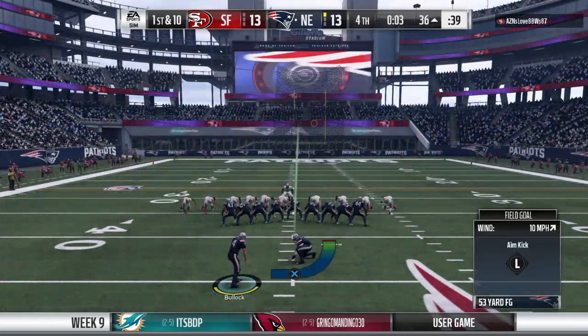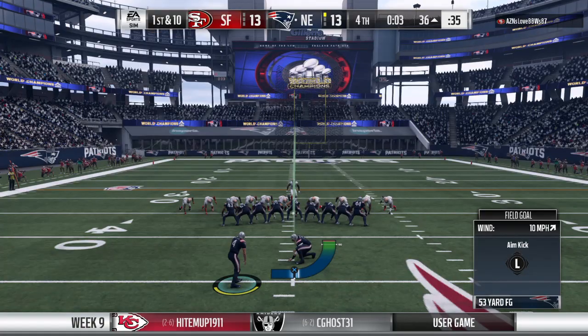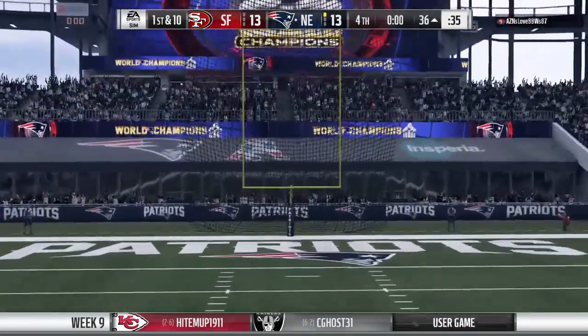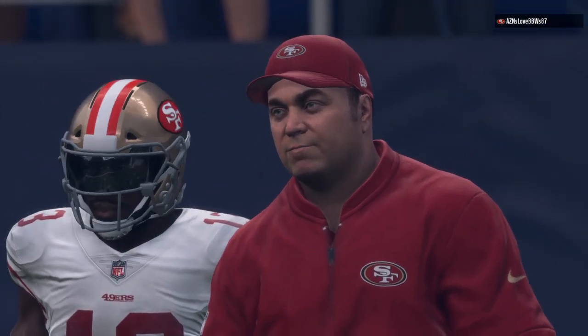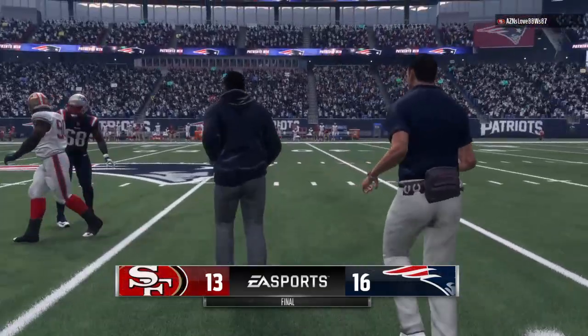So it all comes down here to the right foot of Randy Bullock. This will be from 53 for the win. This looks good. It is good. He hits it from 53 yards out. And it'll be a good time in the Back Bay tonight. The Patriots have won the football game.